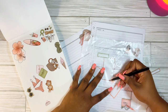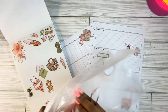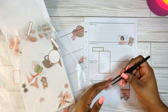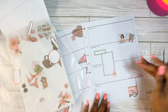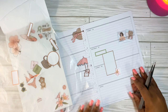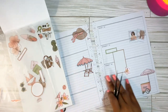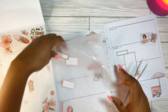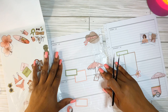Do I want to cut it? Put this on this box just to give it a little something. I kind of want to cut the inside out and just have it cornered on there. And I don't think I pulled enough boxes. I don't think I did.